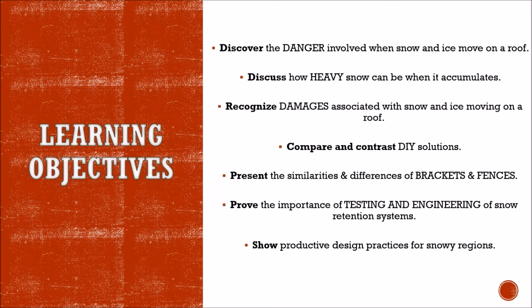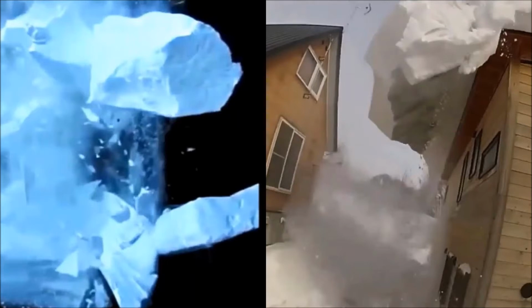So our learning objectives today are going to be just to discover the danger involved when snow and ice moves on a roof, take a look at how heavy snow can be, recognize just some of the damages that are associated with snow and ice moving on a roof, take a look at DIY solutions, some of them that work, some of them that do not, and present similarities and differences of brackets and fences. That way you guys have some knowledge of these different types of things that can be applied to the roof. Prove the importance of testing and engineering of snow retention systems, and also take a look at some design practices that doesn't have as much to do with snow retention itself, but just very helpful design practices for the snowy and mountainous regions.